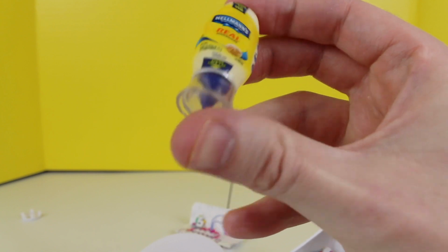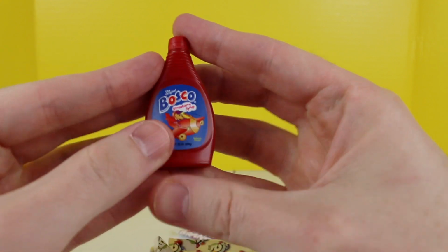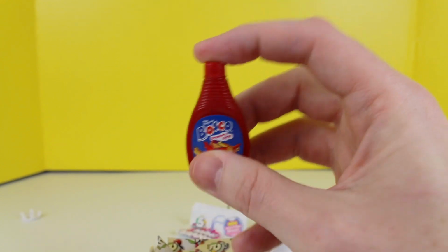It's kind of crooked on this one, but we got a thing of real mayo. And the next thing we got, is this ketchup? Is this syrup? What is this? Bosco strawberry syrup for ice cream. That's so cute. Something for a fridge, if you have like a fridge or something, or like a play fridge.